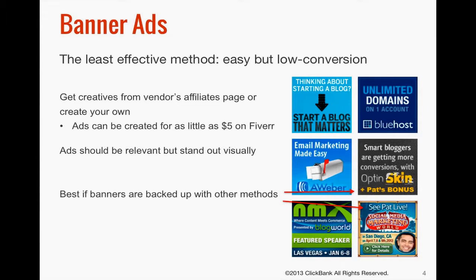So banner ads are kind of the easiest way to go when you want to promote products, but typically they're not all that effective, just because people have what's called banner blindness. Now that people have been on the internet for so long, they've trained themselves to ignore advertisements. So this isn't necessarily the way to go unless you don't promote other ways, and you just want the easiest, most passive route.